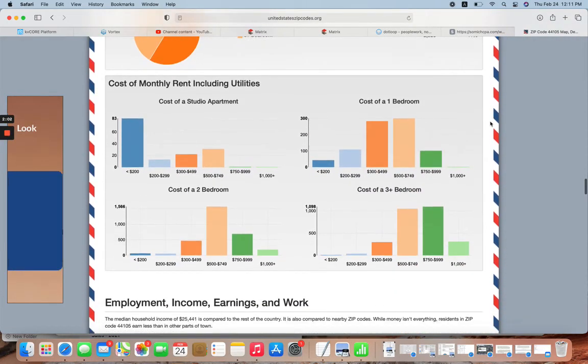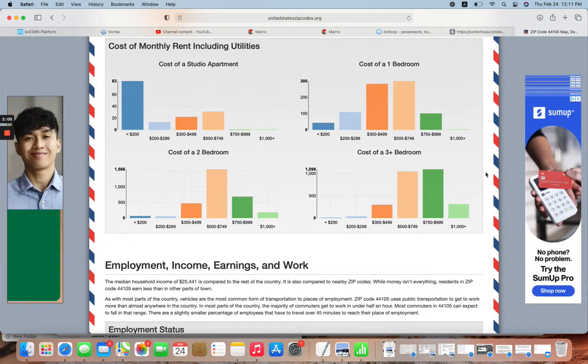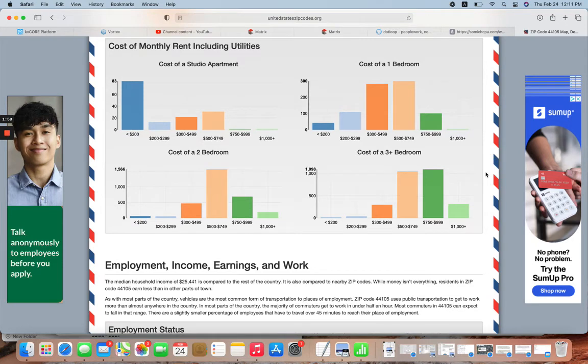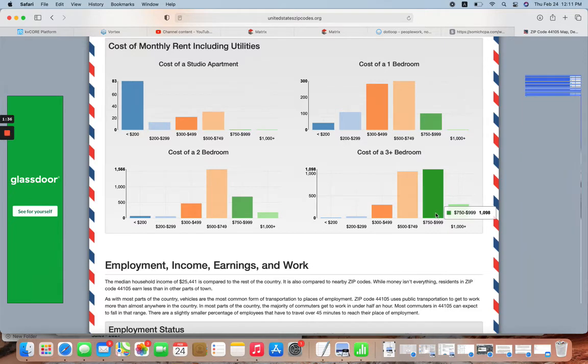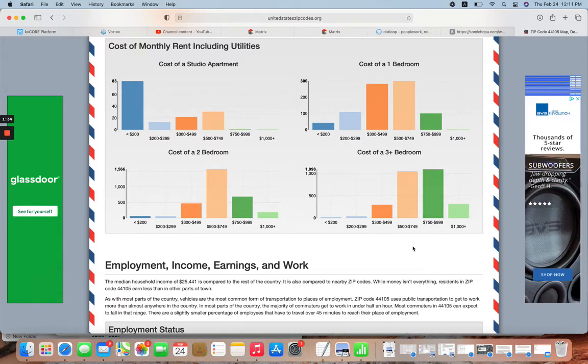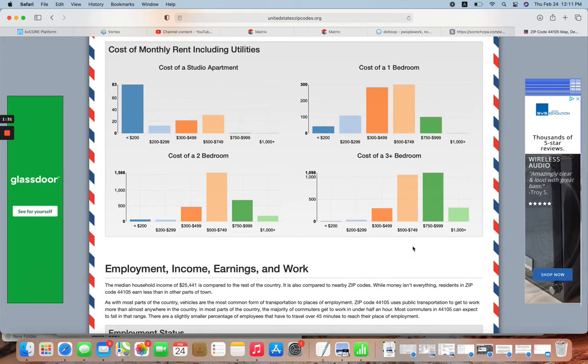That property, sure, maybe you could get $900 to meet the 2% rule, but realistically speaking, for a 3-bedroom home, renting it out in that zip code should basically bring you about $750 per month. So you have about $1,050 between the $500 to $750 range, and almost 1,100 people paying between $750 and $1,000 for their rental expenses there.